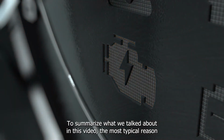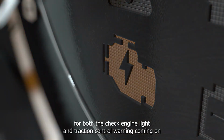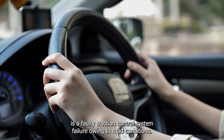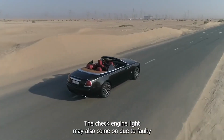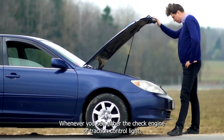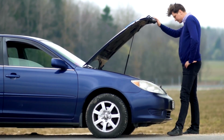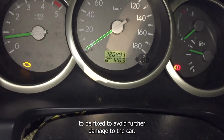To summarize what we talked about in this video, the most typical reason for both the check engine light and traction control warning coming on is a faulty traction control system failure owing to road conditions. The check engine light may also come on due to faulty wheel speed sensors or even low tire pressure. Whenever you see either the check engine or traction control light come on, it's advisable to get the car checked as soon as possible. These lights usually indicate a problem that needs to be fixed to avoid further damage to the car. I hope this video helped.